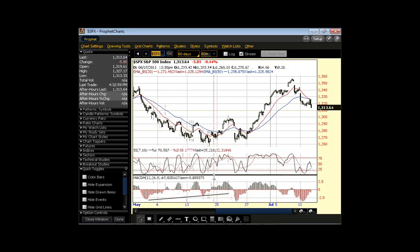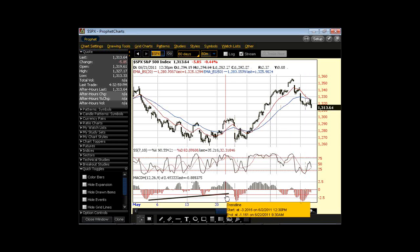But right now you can see the current momentum to the downside is still pretty strong, especially with the last two moves. And I suspect that with this next leg lower, it will probably be the weaker leg, meaning that it's starting to slow down the selling pressure.